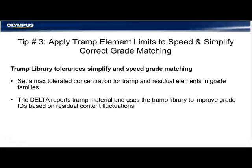Tip number 3, apply tramp element limits to speed and simplify correct grade matching. These days, the average scrapyard is sorting a quantity of elements that may not have been detected in the past. This has to do with the effectiveness and the efficiency of the technology that is out there. Applying a tramp element limit to the instrument speeds and simplifies grade matching.